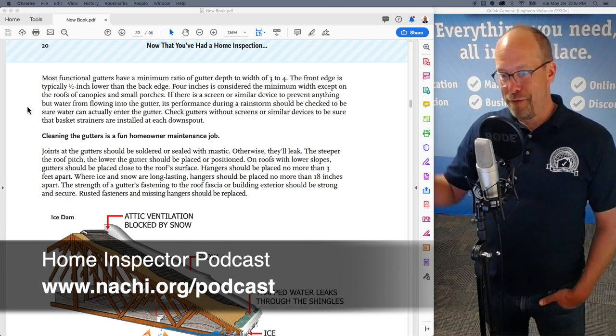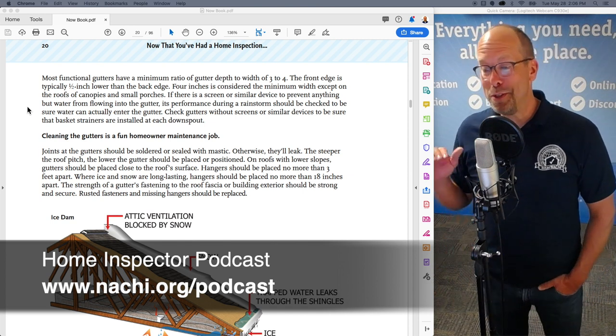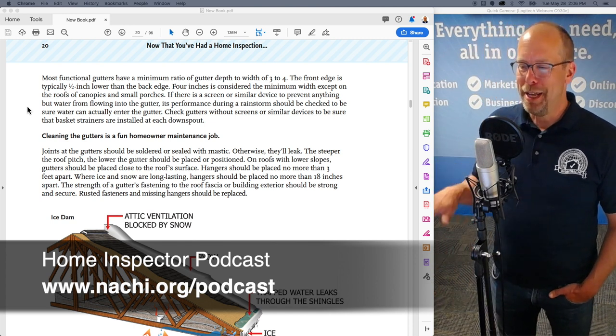Cleaning the gutters is a fun homeowner maintenance job, but it could be dangerous. Anytime you use a ladder and leave the ground, that is dangerous.